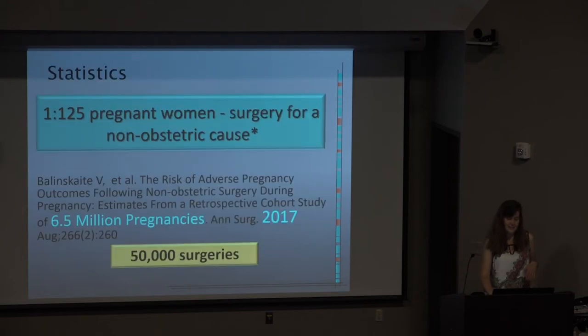And then I found this study from 2017, from the UK registry. They looked at about 6 million pregnancies in the UK and figured out that about 50,000 women went to surgery for non-obstetric causes. So that's about 1 in 125. So somewhere between 1 in 100 and 1 in 500, which sounds pretty often to me, and probably everybody in this room has experienced dealing with this kind of patient, and depending on your practice, maybe many times already in your career. So definitely something that happens.